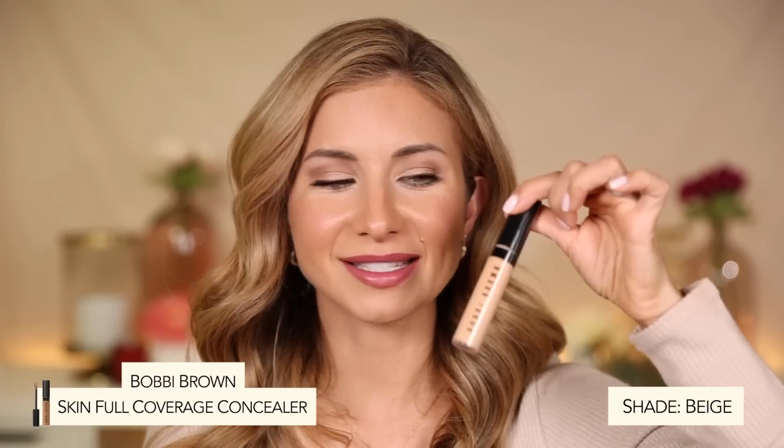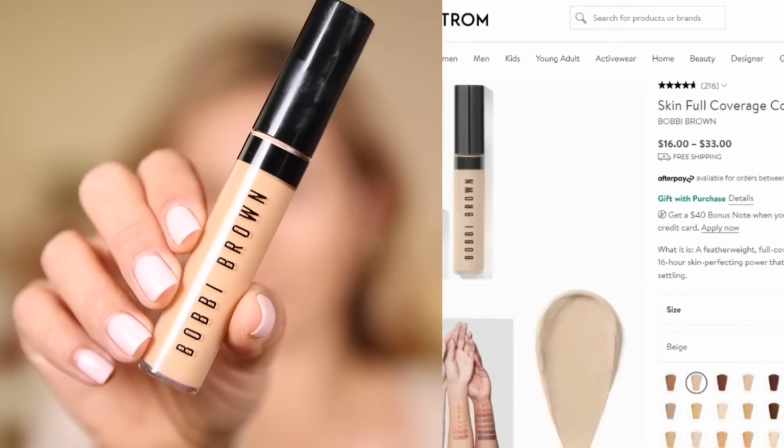I really love it. For concealer, there's only one concealer that really stole my heart recently, and that is the Bobbi Brown Skin Full Cover Concealer. This is just so fantastic. It's full coverage, it's very hydrating. It is flexible in the sense that if you don't want to have full coverage, just apply a small amount and spread it with your fingertip and you can get more of a natural look underneath the eye.